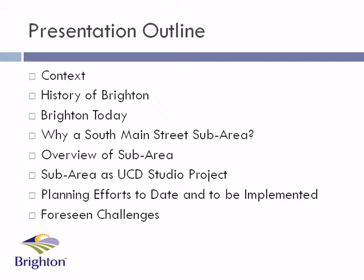I want to give you a context of where Brighton is located in the Denver metro area and give you a little history of Brighton for those of you who are unfamiliar with the city. I'll then give a brief overview of Brighton today and move into why the city has an interest in the South Main Street area. With this, I'll give an overview of the South Brighton sub-area in terms of its location, size, existing uses, and zoning.